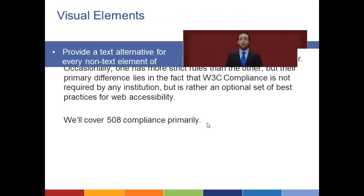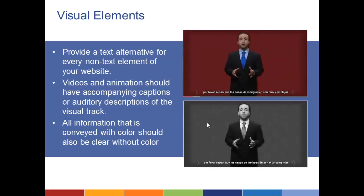All right. So let's just talk through what 508 actually says. In terms of visual elements, you should provide a text alternative for every non-text element. So we talked about this, you shouldn't be relying on non-text things, so either videos or images, to provide your content. Videos and animations should have accompanying captions. All information conveyed with color should be clear without color. So basically, all of this stuff, if someone can't actually see or hear, they can get the equivalent information.